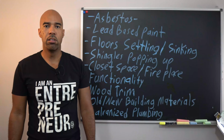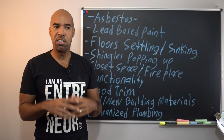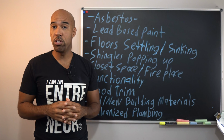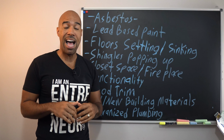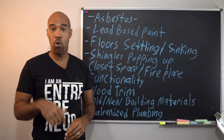Asbestos siding. All right, off the top, when I first show up, we've got asbestos shingles. You don't know what type of permitting your city is going to require you to remove that stuff. I've had to pay top dollar to get asbestos removed from property. So that's one arrow down.